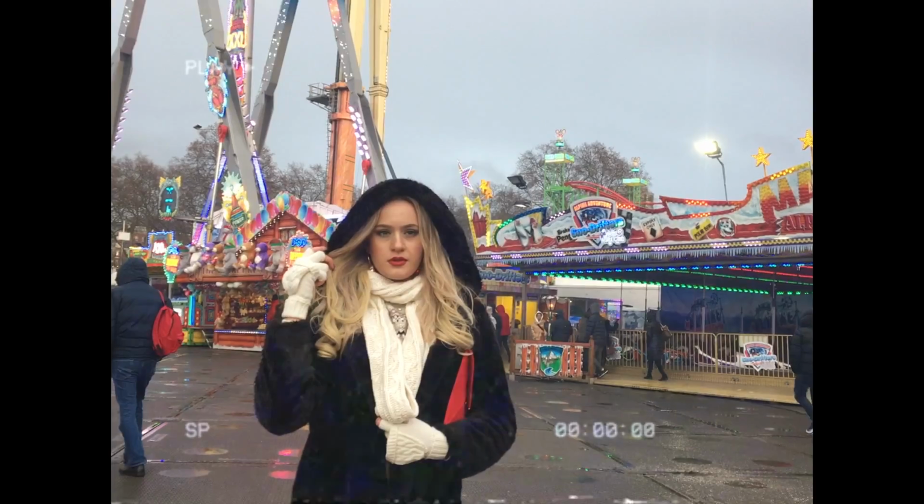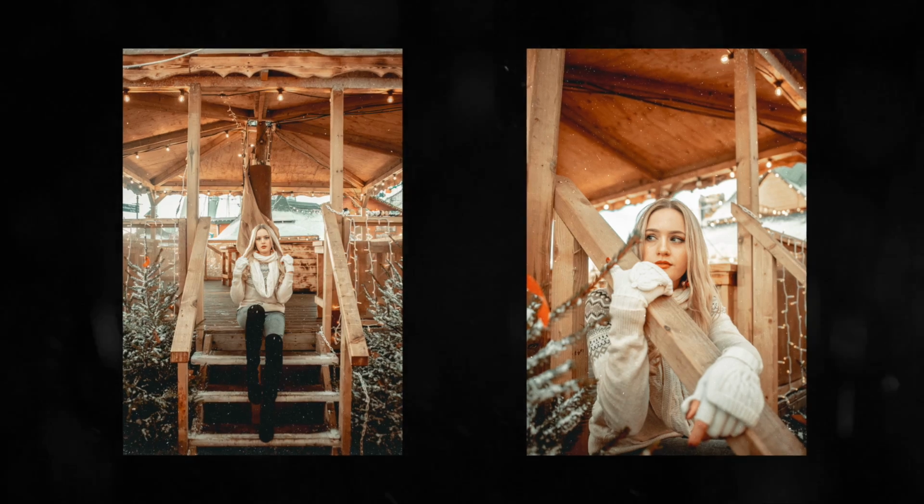So we shot for 10 minutes and then it started absolutely tipping it down, which was great. I was like, this whole Christmas idea is just not working for me. I wanted to give up all photography at this point, but no, it was fine. I'm so thankful that we waited it out, because we got some really nice stuff here.